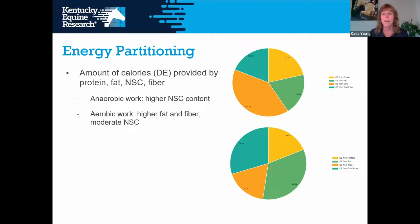So if you look at the top pie chart versus the bottom pie chart, the digestible energy from protein is about the same. But look at the difference in the teal portion, which is the DE from fat, and the difference in the orange, which is the DE from soluble carbs, the sugar and starch, and the DE from the green, which is from the fiber. So the top chart is going to be a feed that is probably more geared towards the anaerobic work, because that's got a lot of digestible energy coming from the non-structural carbs. The bottom chart is the higher fat and fiber feed. So that's going to be geared more towards the aerobic work. So that's what I'm talking about when we start dealing with energy partitioning and making sure that the fuel in the feed that you choose is appropriate for your horse's type of work.